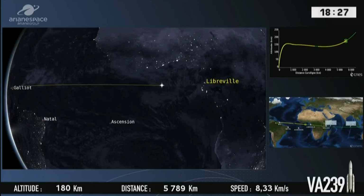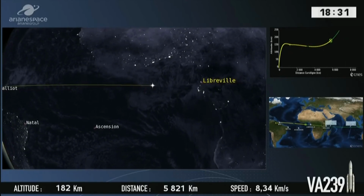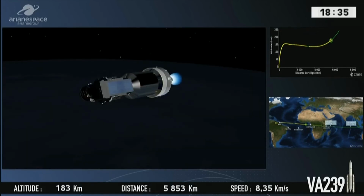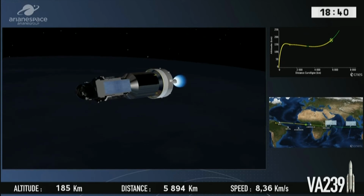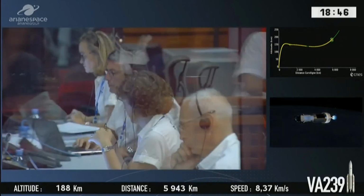And while we're on the subject of telemetry, there has been a slight loss of the telemetry signal today, which is quite normal. Sometimes it happens. The ground stations suffer a brief blackout due to the launcher's position. Tonight there was a brief loss of the signal of just over a minute. Another between Ascension Island and Libreville of not even 20 seconds.